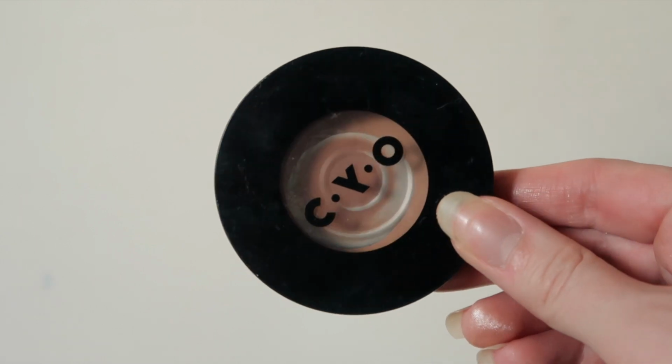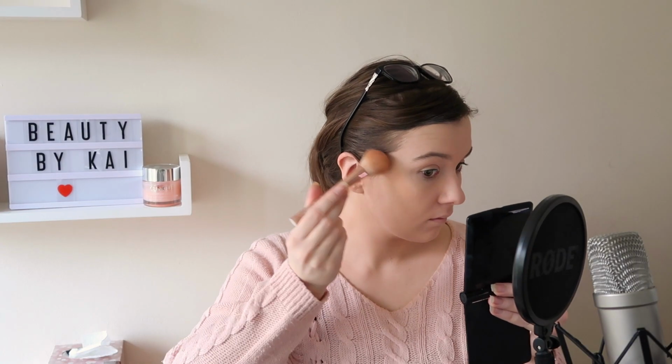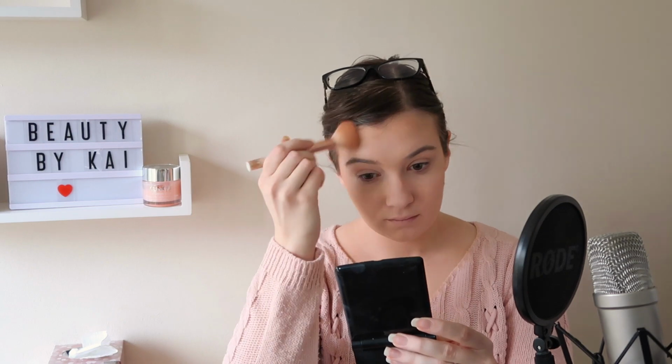For my bronzer, I have chosen my ultimate favorite bronzer, which is When the Sun Don't Shine by COIO. Unfortunately, it's sold out and never coming back. So if you have any bronzer recommendations, please let me know in the comments. I need a new bronzer.